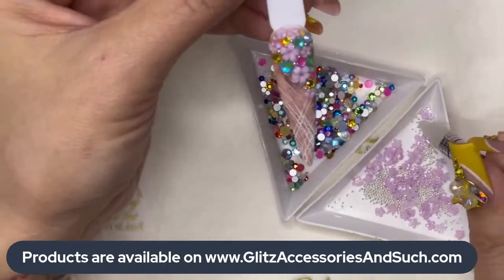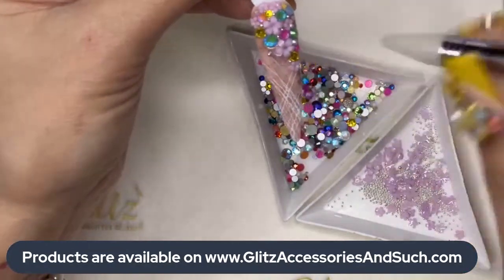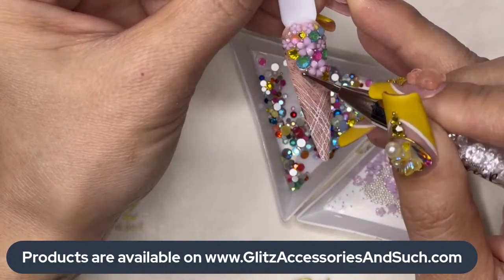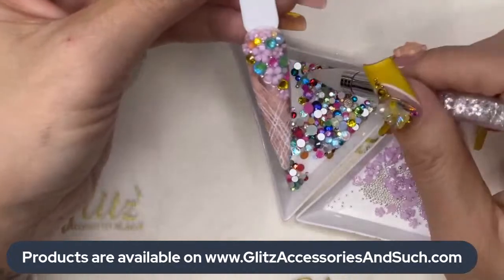Sometimes it's hard to place a bead between. You can place it right here, on the side, so you don't have to fumble around. Just do it slightly using a dot tool, sliding right into the joints of your crystals.